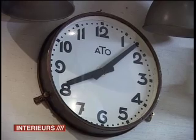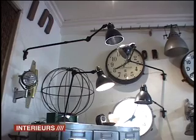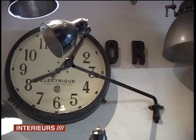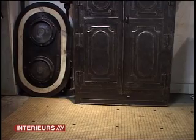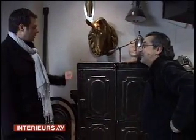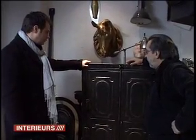Frédéric particularly appreciates lights and clocks, but that doesn't stop him from occasionally falling under the charm of some quite strange, even incongruous objects. This looks like a sort of safe. What's the story behind it? Was it a built-in safe? Oh, really? So you've no idea what it was originally used for?